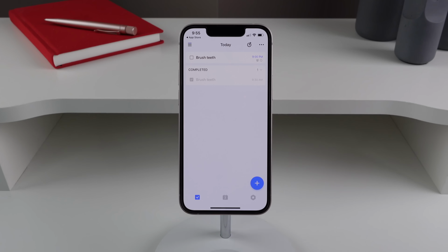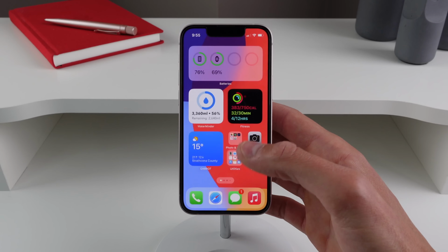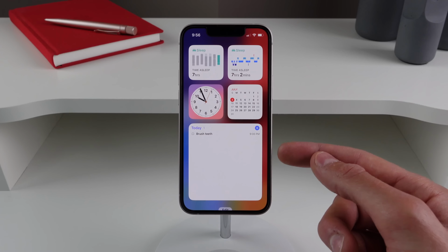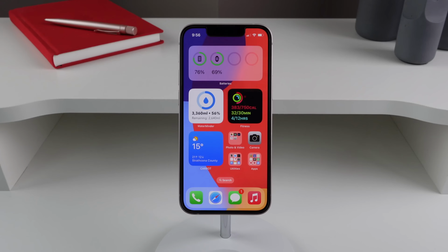There are a ton of to-do list applications. However, I just really like the way that TouchRetouch works. I also use the widget on my home screen. So if I swipe left right here, I'm able to see all of my tasks I have to do in a certain day. So I highly recommend using TouchRetouch. It's a great free to-do list application.